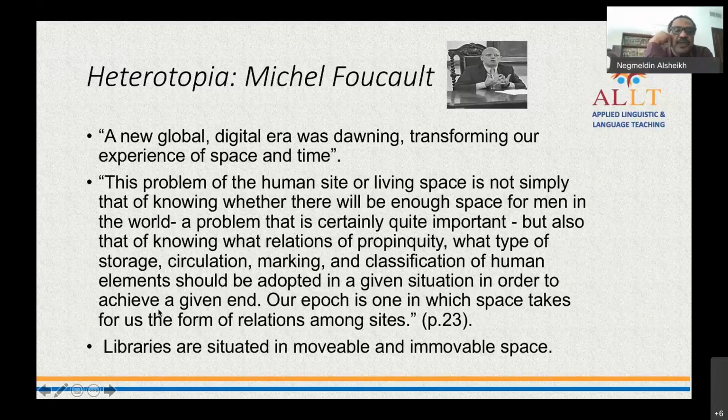And Foucault talks about this problem of the human site or living space: it is not simply that of knowing whether there will be enough space for many in the world. The problem that is certainly quite important, but also that of knowing what relation of propinquity, what type of storage, circulation, marking, classification of human environment should be adopted in a given situation in order to achieve a given end. Our epoch is one in which space takes for us the form of relations among sites. And this conference is a big example of that. Nowadays you cannot think about spaces other than thinking about the relation between spaces and sites.